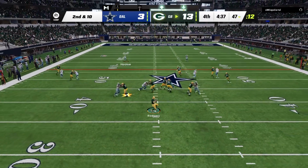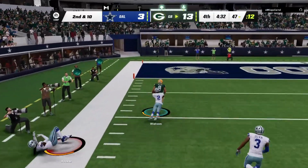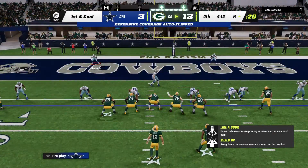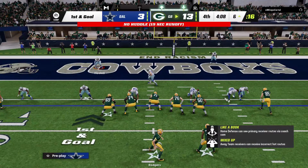To throw on 2nd and 10. Rodgers. He's going to launch this deep for Watson. And got his man, complete. It's a big play there for Green Bay. 47 yards.